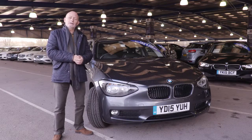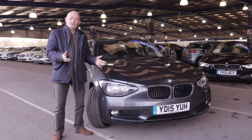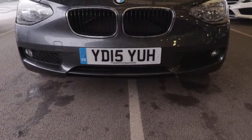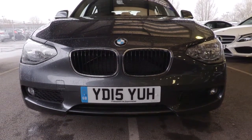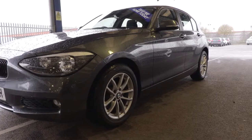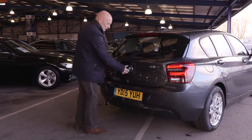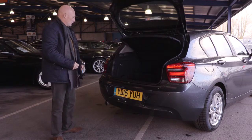BMW's new entry-level compact hatchback suddenly made the BMW badge affordable to the masses, or at least to some of the masses. BMW very sensibly started the 1 Series with a front that had the infamous kidney grills, so that you knew immediately when you looked in your mirror that you had a BMW following you. It may be a hatchback, but it's got some nice little BMW touches, like when you get into the boot, you simply press the badge, lift it up, and hey presto, which I quite like.